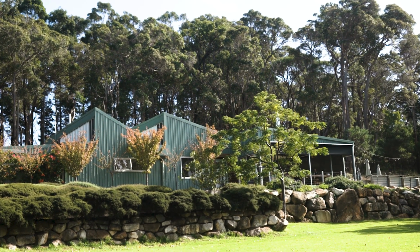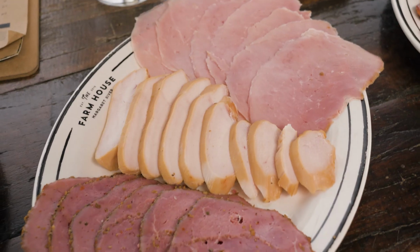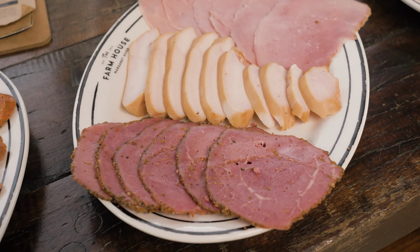Well, that was fascinating going through the back end of the farmhouse. So now we've got some product to taste. Tell me, walk me through it all. Well, we've got a couple of plates here. This plate here is a whole muscle plate. So we look at the ham and the pastrami and the chicken.